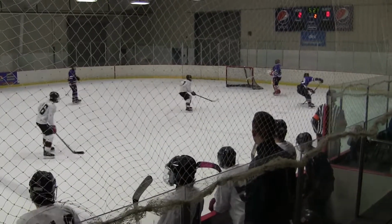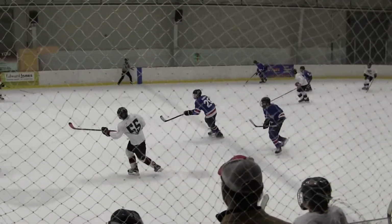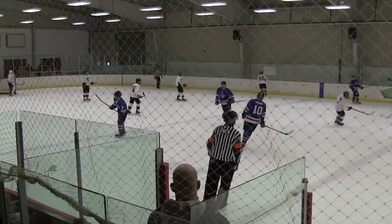Tri-Cities goaltender out there to play it. Leaves it for one of his own. Myers on the forecheck. Chases him behind the net. And Tri-Cities got speed through the neutral zone. Oh, lost the puck. Beatty will get it. And that's offsides.